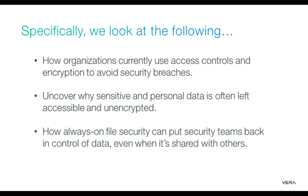So specifically, as we dive into the data, what we were trying to pull out of this study is to understand how organizations, enterprises, big and small, currently approach encryption and access controls to specifically try to avoid breaches of data. So a breach of data could be a malicious outsider, a malicious actor, or an internal employee who is doing so unwittingly, or simple mistakes during the course of the standard business process.